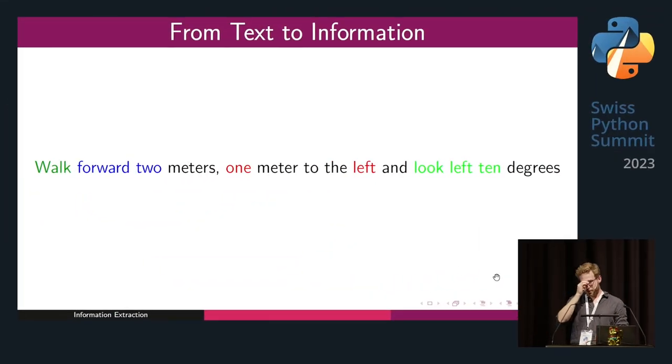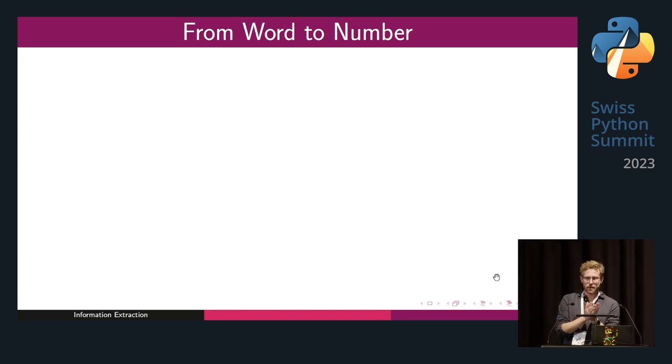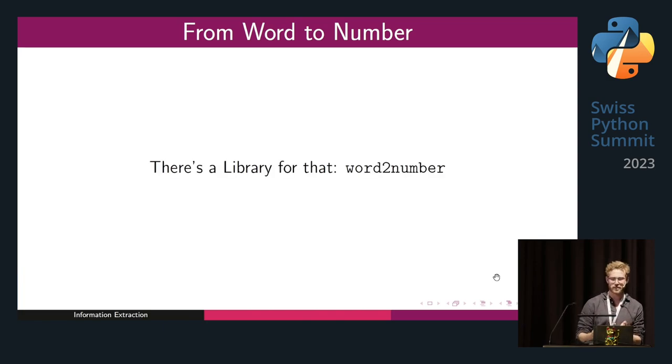Okay, now the next thing you see is these number words. These are really bad because we can't do math with number words. How do we get over this? Because in the English language, you have so many number words and you have decimal points and some are negative, some are positive. How do we get over this problem from a word to a number? Now there's a saying in Python, there's a library for that. And this is what we did. There is a library for that. It's called word to number. It does exactly that. It's already implemented.